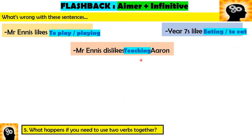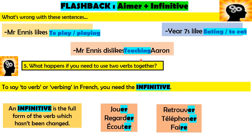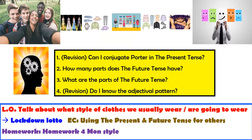And how do you do that in French? You need an infinitive. The full form of the verb unchanged, with the er, ir or re on the end. This means playing or to play. Unchanged for our second verb always. So in the future tense, you just need to put all of this together.